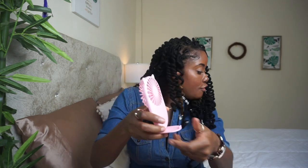And you can also put your phone, y'all. You can also put your phone, I mean, but that'll kind of stop the breeze. Maybe you can put your phone this way. Maybe you can put your phone like this way and have the breeze come out here, I guess.